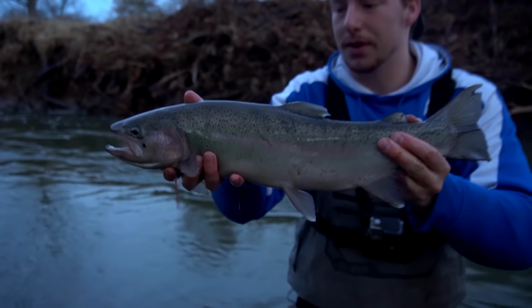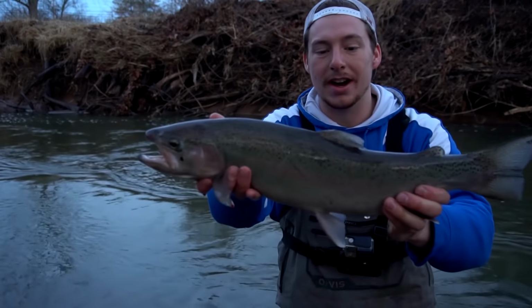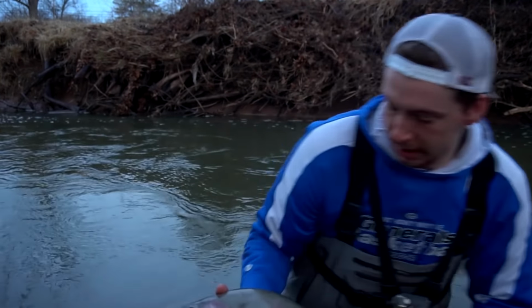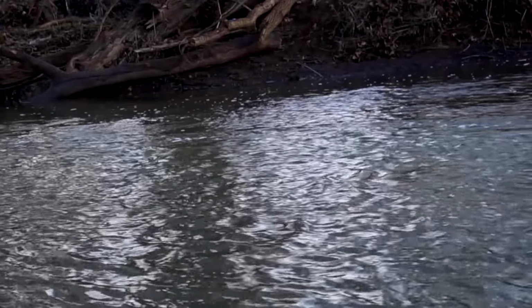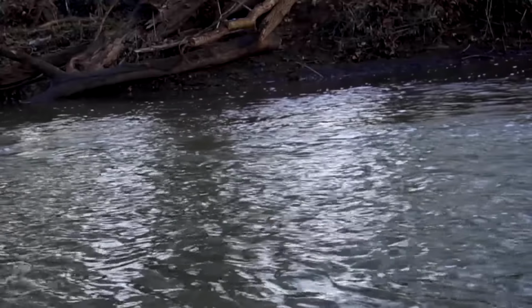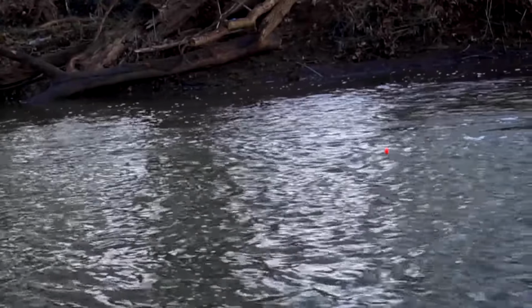All right, guys, hope this focuses. This is so typical for these Erie fish. This fish is probably spawned out. I mean, it's all scratched up, fins are torn. They spawn so quick in here. The second the water hits 40, I'm gonna get this thing back. Usually this time of year, it's just straight down their throat. That's how it was with the last fish.